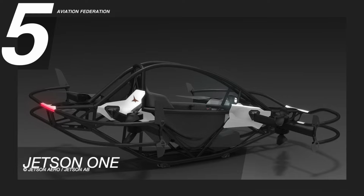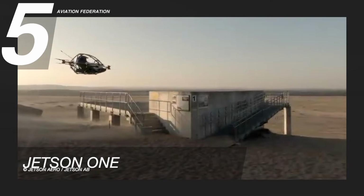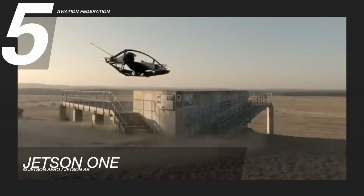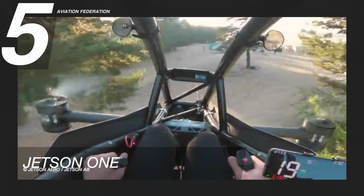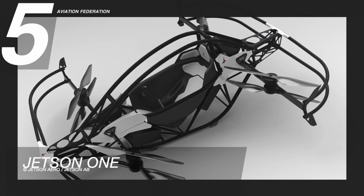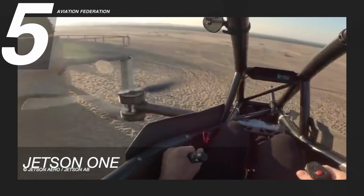Beginning at number 5 is Jetson 1. The aircraft is capable of 20-minute flight times. It has a maximum speed of 55 knots and a maximum gross weight of 400 pounds, including 210 pounds of payload. The model's fuselage material is an all-aluminum space airframe. One pilot can fly the vehicle with 8 rotors.